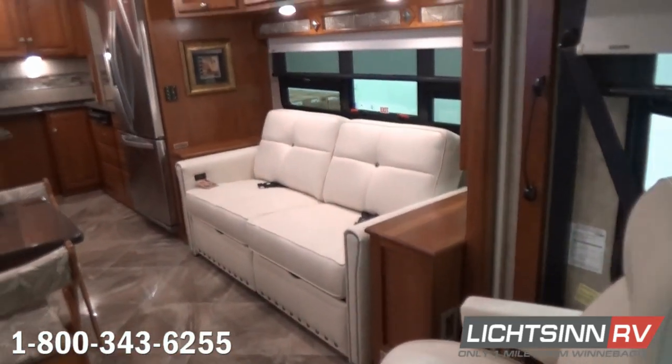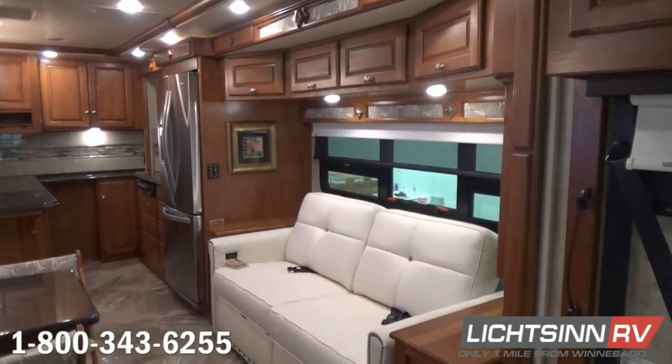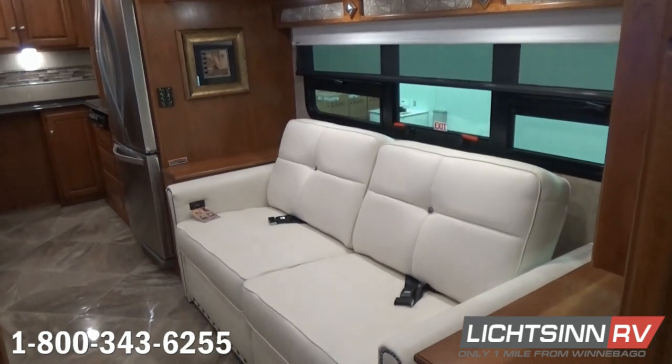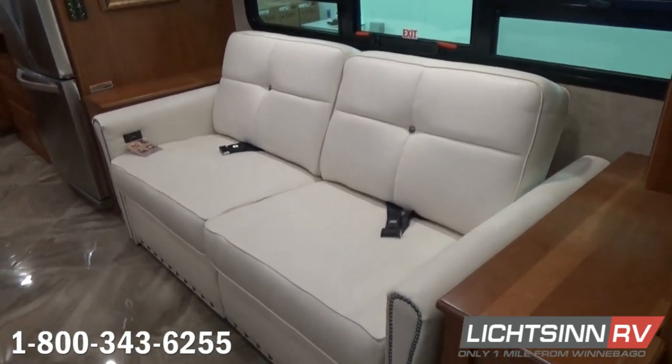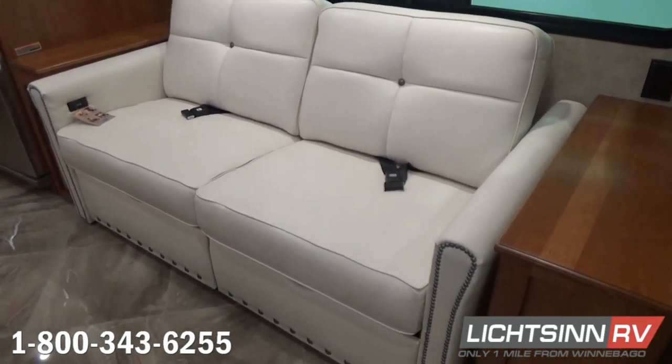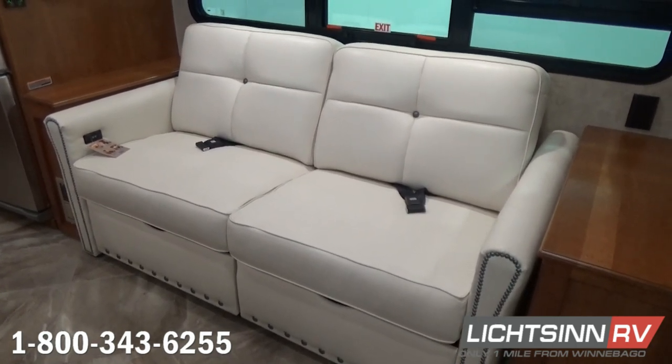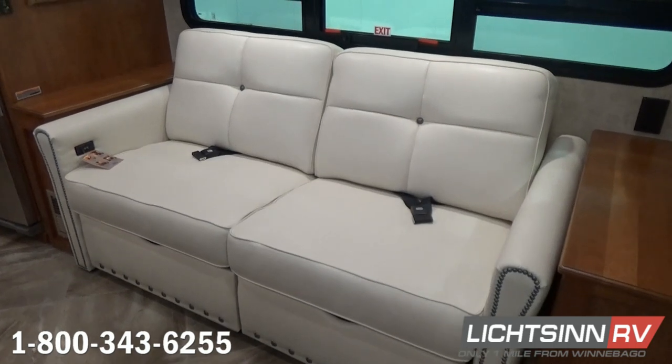Again, these seats up front are ultra leather. We've upgraded the passenger seat to be the Plus Lounger option, which is an oversized passenger seat with an integrated solid surface workstation. This is the dual control ultra leather Rest Easy 12 volt mechanically reclining sofa in which either side glides out at the touch of a button.